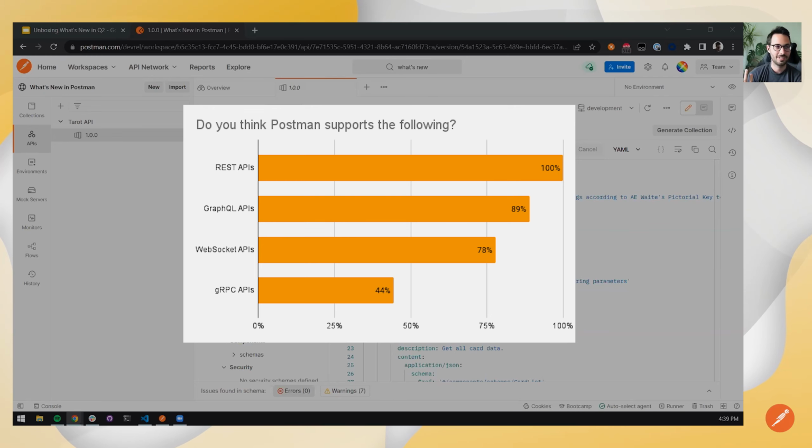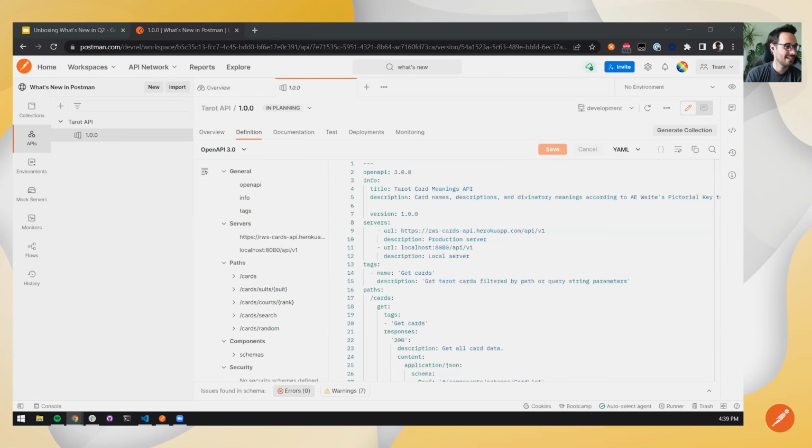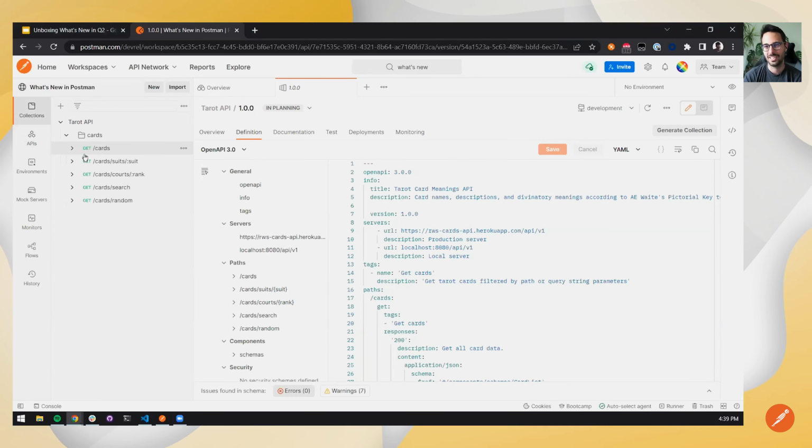It was a bit of a tricky question. We actually support all of them. So I'm just going to spend maybe 5 minutes or so, surprise, going through all of them. So REST APIs, I might just skip that one because we've just done that with that collection.